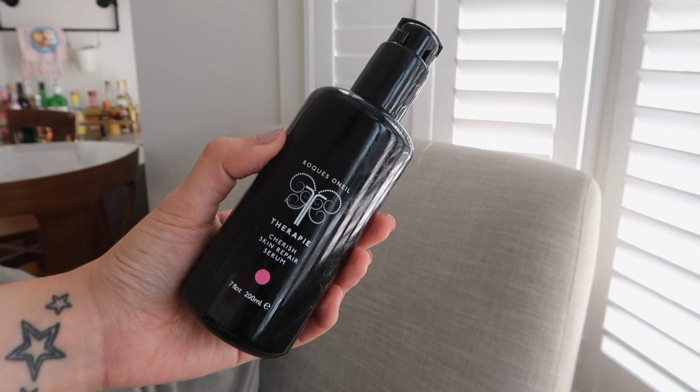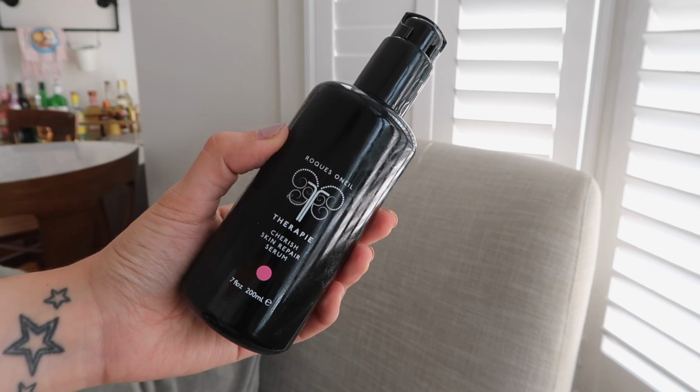Next up are some body products, and if you listen to mine and Anna's podcast when we interviewed Alexia Ng, the co-founder of Cult Beauty, she talked a lot about Therapy, which is a brand I already love. I absolutely love their bath salts. She really highly recommended this, which is the Cherish Skin Repair Serum. Oh my god, my bottle is already so grubby. This is such a beautiful body serum, which is kind of like a body oil. I'm not sure what the difference is. It feels like an oil to me.